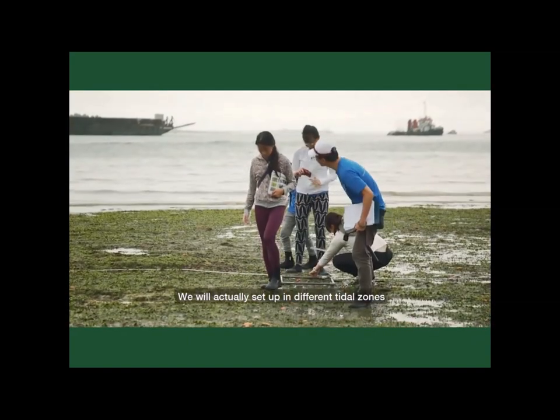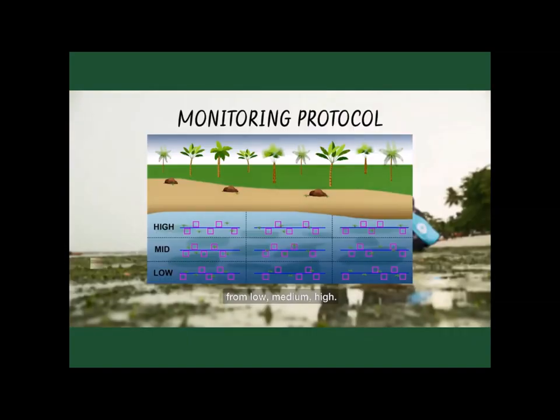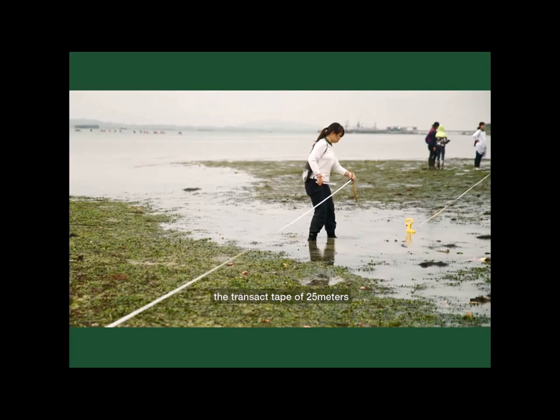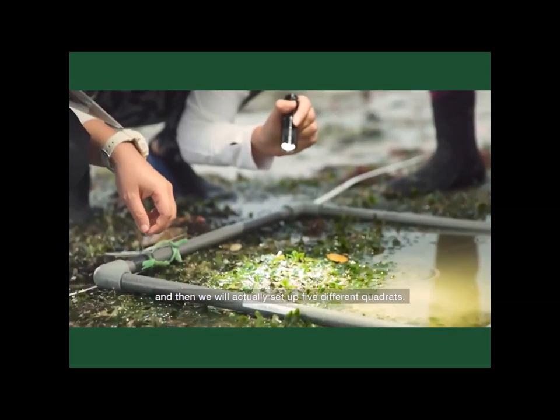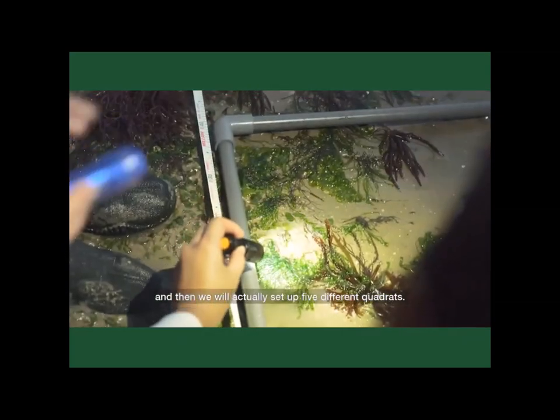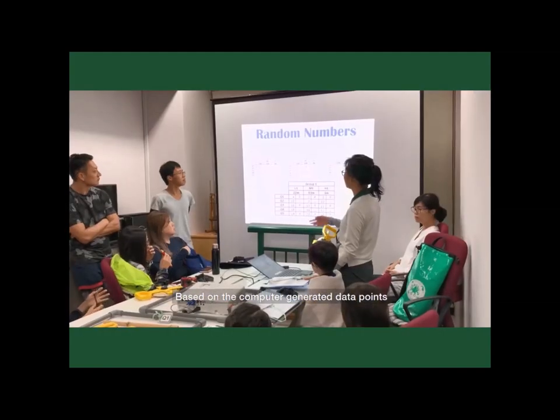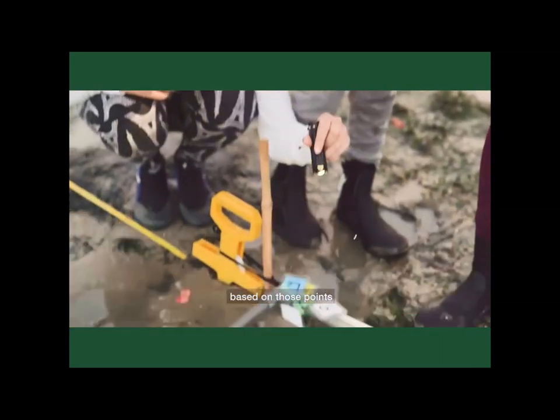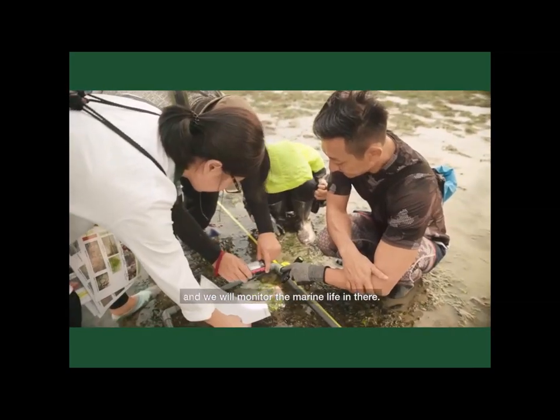We will set up in different tidal zones from low, medium, high, and then within each zone, each team will lay out a transect tape of 25 meters, and then we will set up 5 different quadrats. Based on the computer generated data points, we will go out and place the quadrats. Based on those points, we will monitor the marine life there.